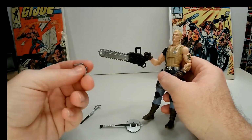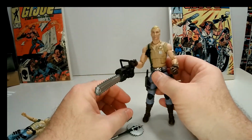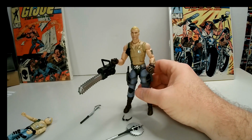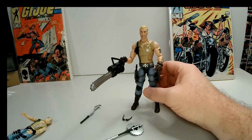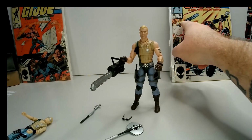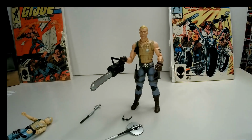The hands I can live with. The plastic, it's a crapshoot on what kind of plastic we're getting with Classifieds these days, so I can't really chalk that up to anything wrong with the figure itself. But he does what Buzzer needs to do, in my opinion. I don't see him being able to ride a motorcycle and use this like he could with this. But also, for a chainsaw, this is a whole lot less practical than this would be. So, what are you going to do?